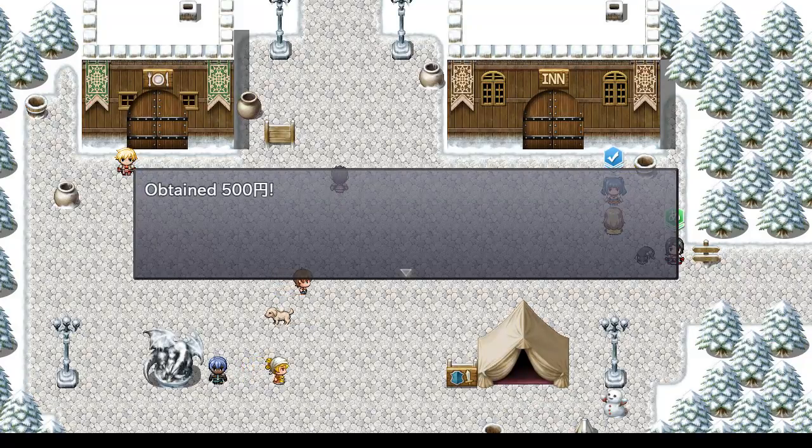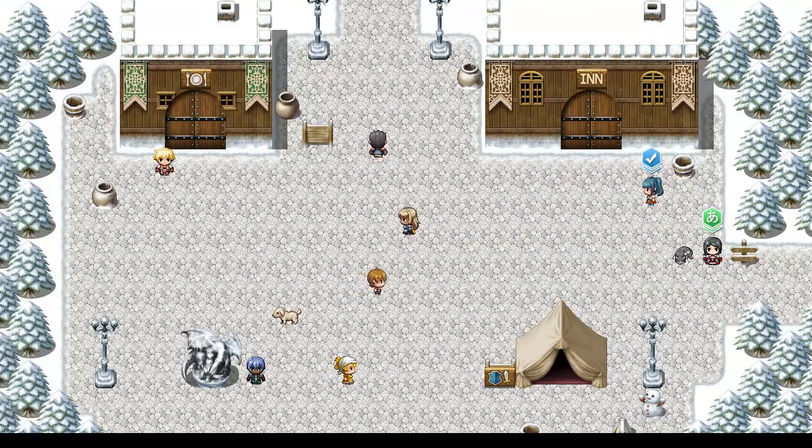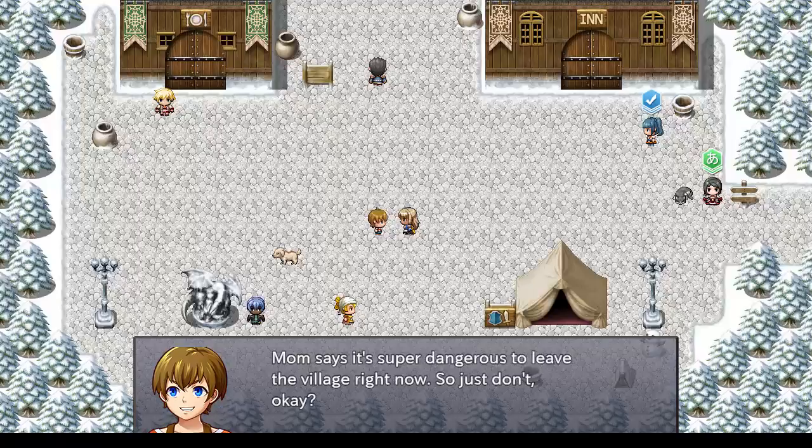Obtained 500 bridge tokens. No, just kidding. 500 yen. 5 bonus points. Yeah! Racking up those bonus points.